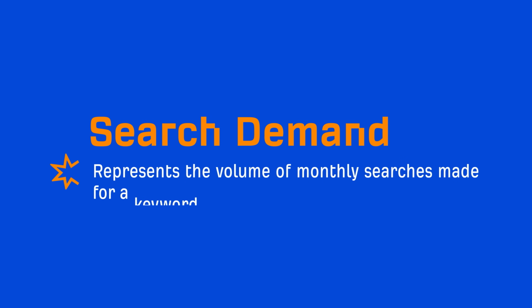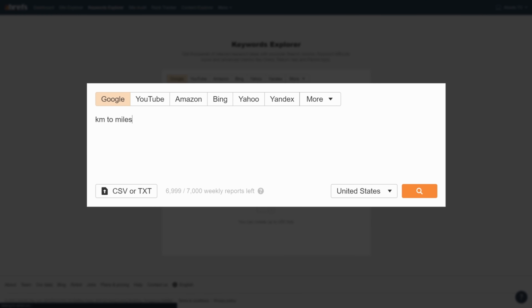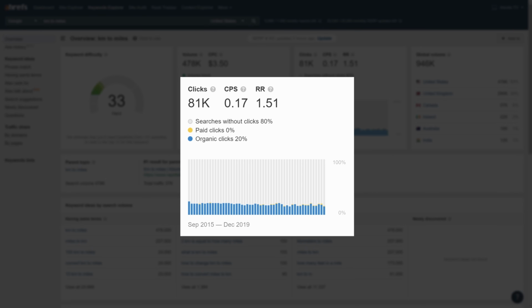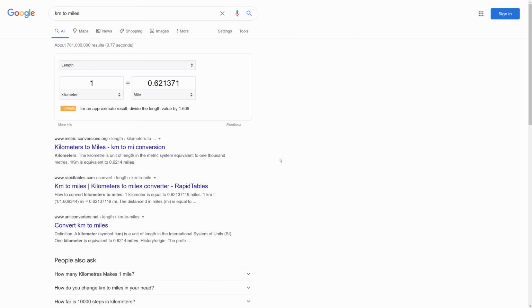Search demand represents the volume of monthly searches made for a keyword. And this is measurable with a keyword metric that we call search volume. You can find the search volume for a keyword by using a keyword research tool like Ahrefs Keywords Explorer. For example, the query kilometers to miles gets searched around 478,000 times per month in the US alone. But as you can see here in Ahrefs Keywords Explorer, 80% of searches go without a click to a page. And that's because Google has a handy calculator right here that'll solve the searcher's problem.